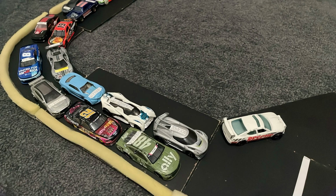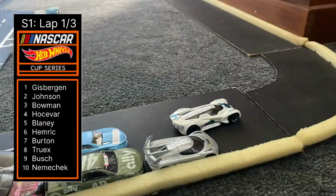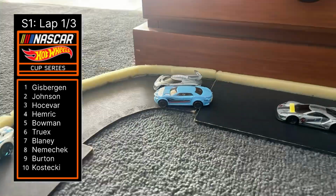Now the pace car leads the field down the front stretch and peels off the pit road. The green flag is in the air. We are racing here in Indy. As Shane Van Gisbergen forces it three wide, he's already up into the lead. Carson Hocevar goes to the inside of Jimmy Johnson for the second position.